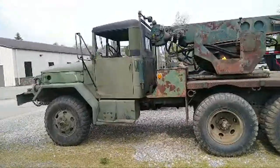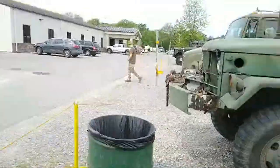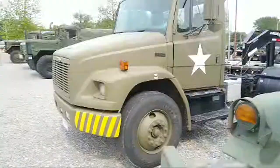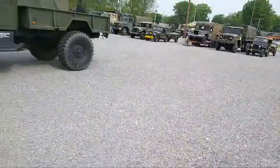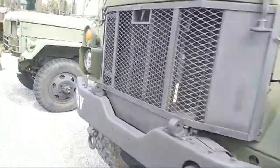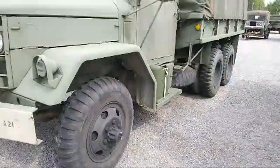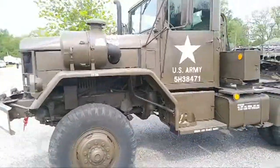The Knob Creek show is no longer. Don't know what that is. Might just be a commercial freight liner made up to look military. It's four wheels instead of 10. Not sure what that is. That looks like a deuce and a half to me. That's a 10 ton, I think.